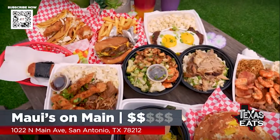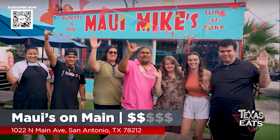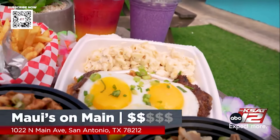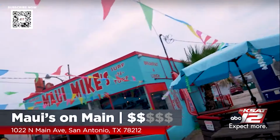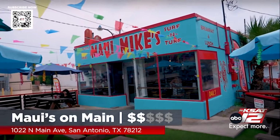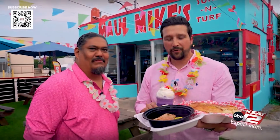Y'all, Maui's on Main, delicious food, great stuff, man. And I just love your passion. You can see it when you're talking about it and the execution on everything. You got a great team. And of course, you got to wash it down with those drinks. And look at this, an ube milkshake as well. Everything is just, it takes you back to the island. It's phenomenal. This is one of my favorite restaurants for 2024 right here.